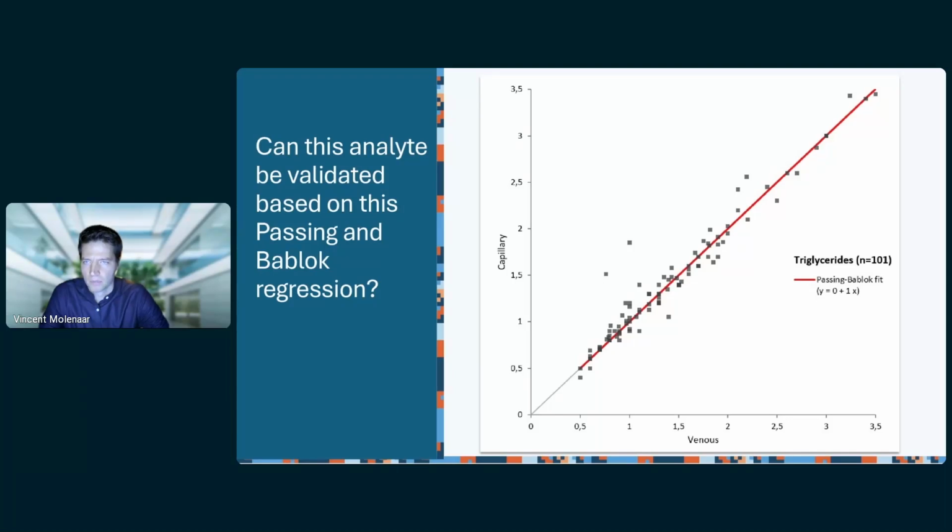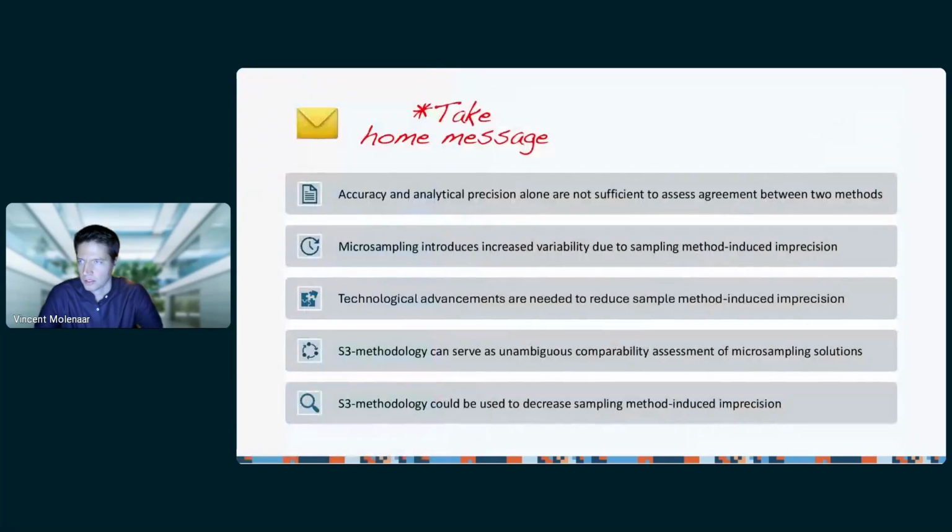And let me see. So right now, I just ended the poll. 62% would say no, we cannot use it. And 30% would say yes, and 11% don't know. So exactly this random error is more prevalent in microsampling, and we should look into it more and try to do something about it.